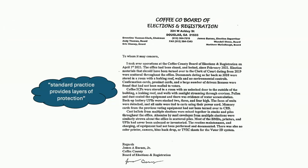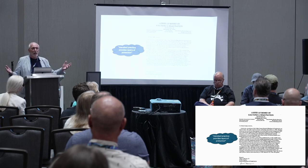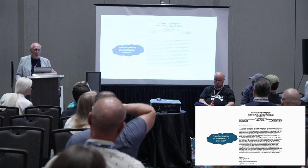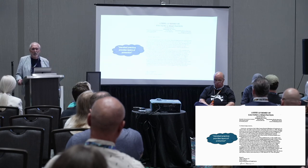In summary, there are page after page of assertions in the MITRE report that say essentially this: it is standard practice in Georgia to provide layers of protection for our physical infrastructure that prevent the kinds of attacks that are described by Haldeman and Springall. This is a letter written by the incoming director of elections for Coffee County in Georgia. What it says is that when he walked into the election center in Coffee County, he found a complete state of disrepair. The warehouse was leaking, there were holes in the wall, sunlight was filtering through, there were magnetic media strewn around the center. There were driver's licenses sitting on a table someplace. He described a scene of terrifying chaos for an election center.